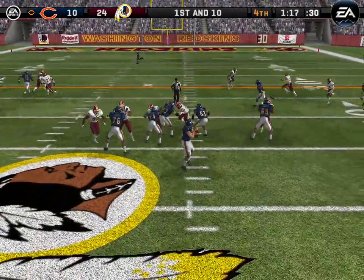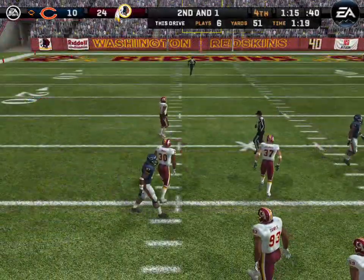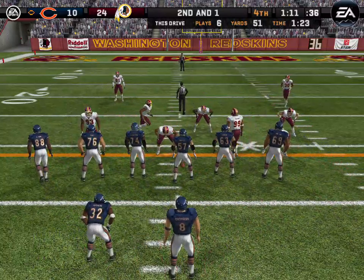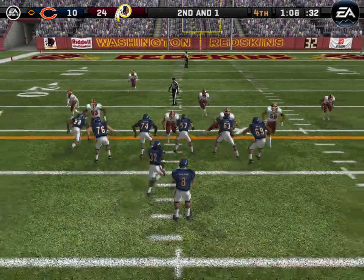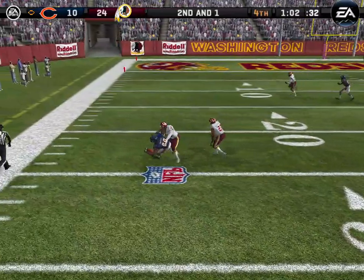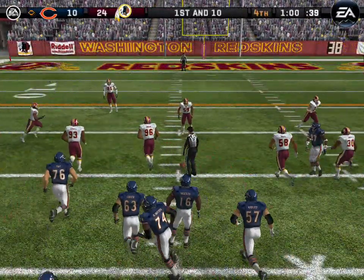Dropping back to pass on first down. Gets rid of it. He finds his man. I like the quick decision by the quarterback. The defense didn't have time to react. Picked up nine on the play. Looks like they'll go with a hurry up here. Pressure, throwing. The wide receiver has it. Rogers is there on the stop at the 24-yard line, and they hurry up to the line.